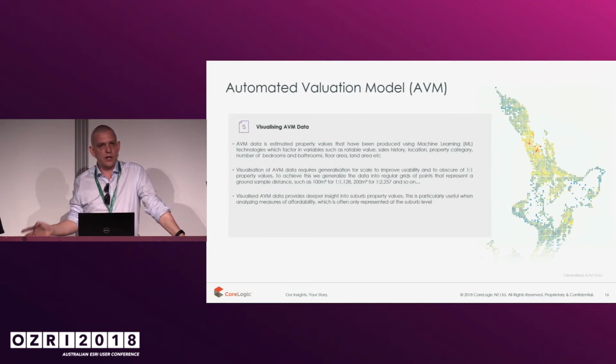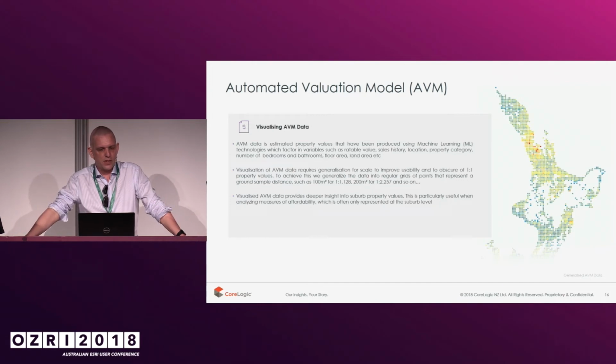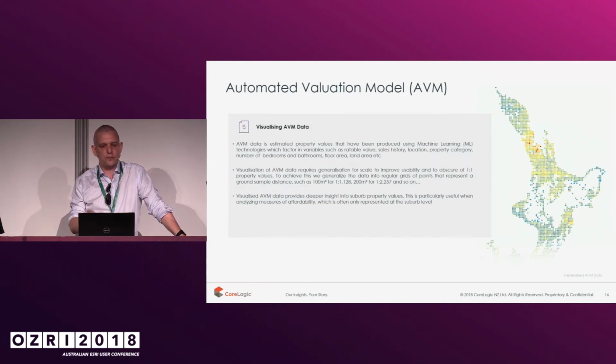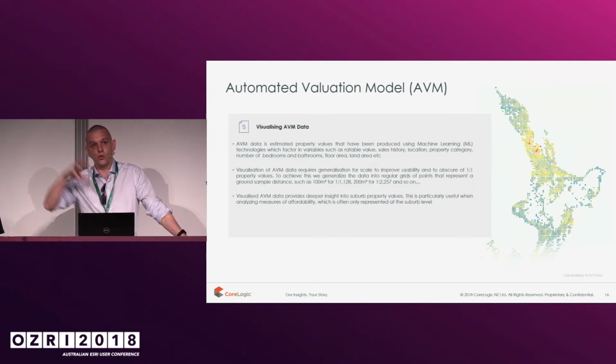So what we do is we've taken an approach which aggregates property values within a GSD, a ground sample distance, and we've done that for scale. If we're at a scale of something like 1,128, your standard Bing, Google, Esri scales, then we're looking at about 100 metres squared. If we're going up, we're looking at about 200 metres squared for the next one, 400 metres squared for the levels above that. The squares just get bigger and bigger as we zoom out.